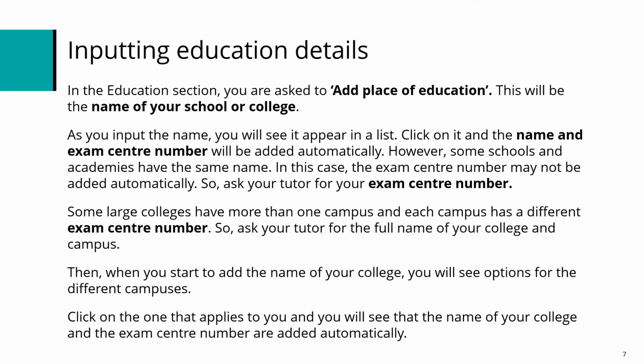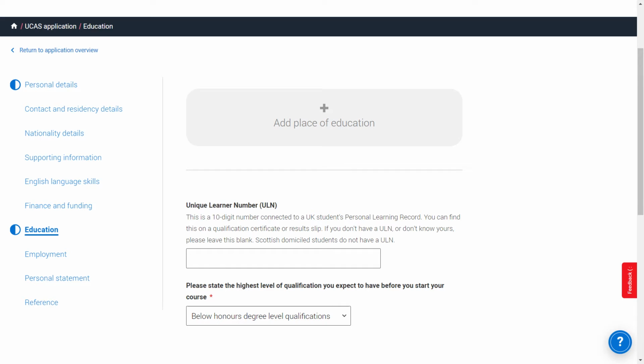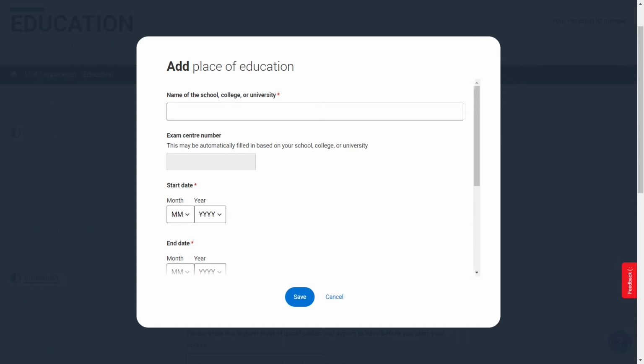Now let's see what that looks like by showing you some screenshots from the UCAS application form. If you click on the box Add Place of Education, this is what you see. I've now added a fictitious college, my college, and a random exam centre number of 12345.